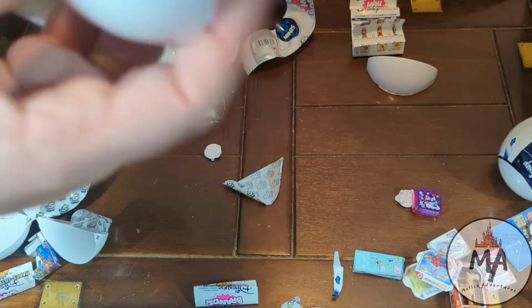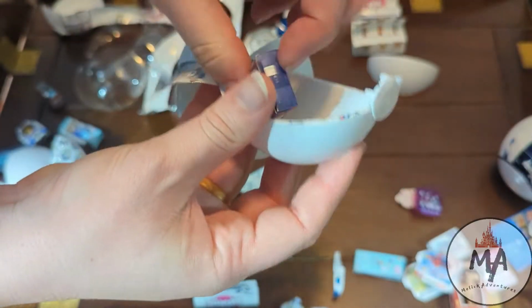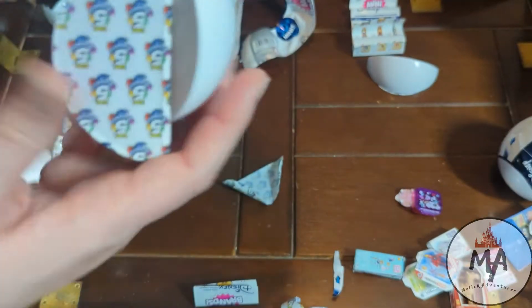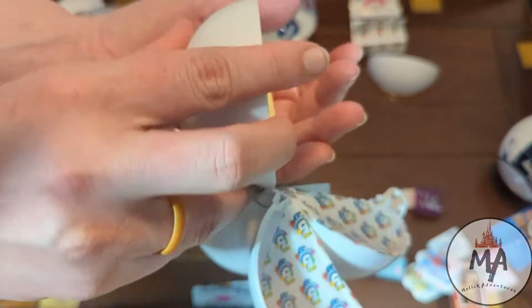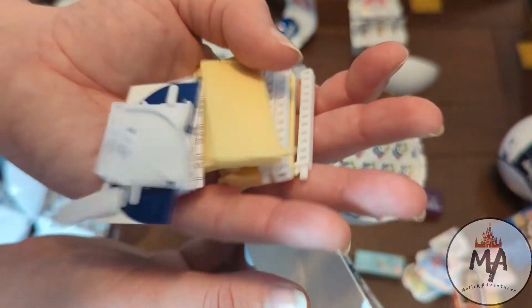Okay. What is this? Spider-Man! Ooh, we don't have that one yet. That one. Oh, what? Oh, we got a shelf. That's what this is. So then we'll put that together.